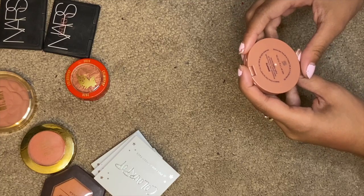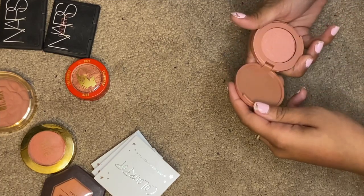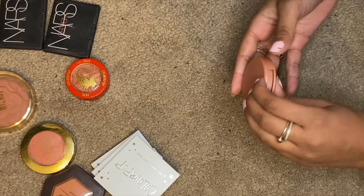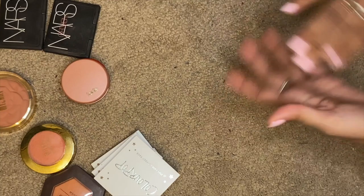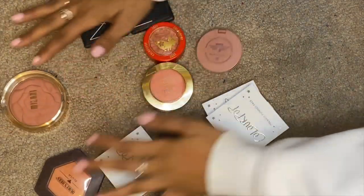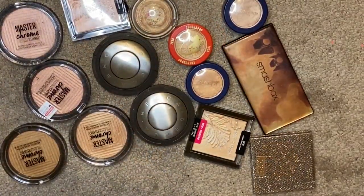Next is this Tarte Amazonian Clay blush in the color Party. Looks like this. I'm going to keep it because I do like this blush. Also, I got that as a birthday gift a few years ago from Sephora. So, I mean, I am whittling it down, guys. Be proud of me.